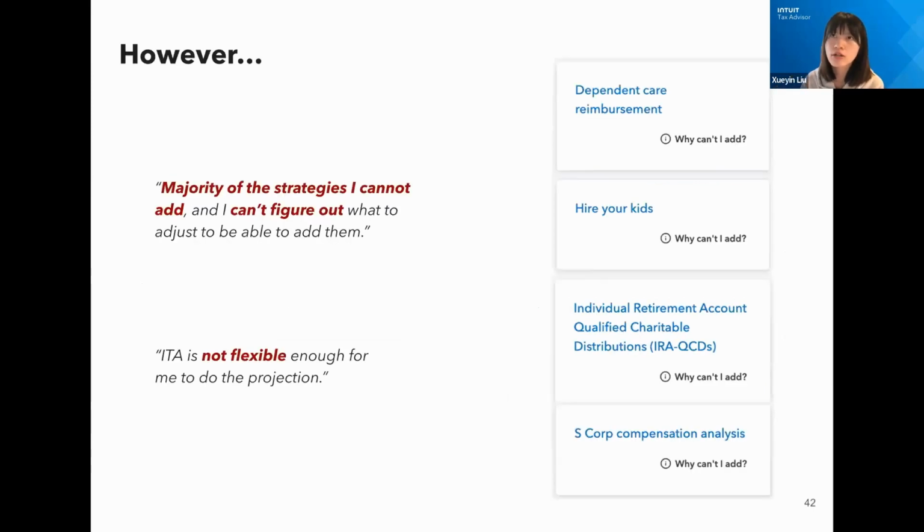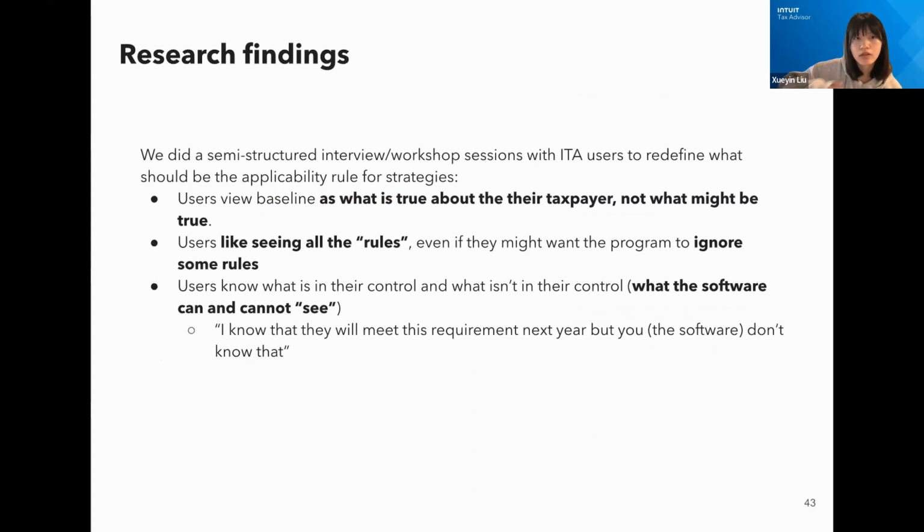However, we were getting a lot of complaints from users. They were saying that the majority of the strategies cannot be added, and they can't figure out what to do to adjust to be able to add those strategies. They said ITA is not flexible enough for them to do the projection that they want to do. So we conducted semi-structured interviews and workshop sessions with our users, basically giving them some examples of the strategies and asking when they think the strategy should be applicable, so that together we redefined the applicability rules for those strategies.